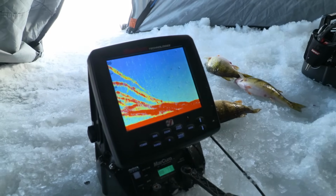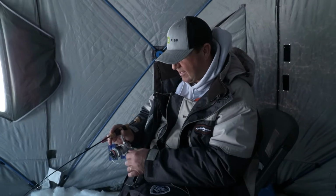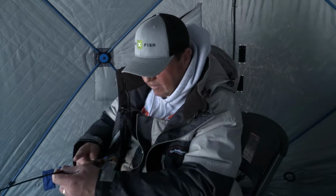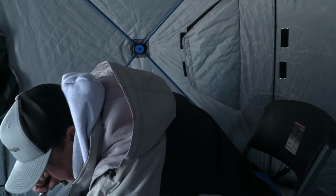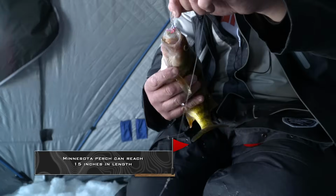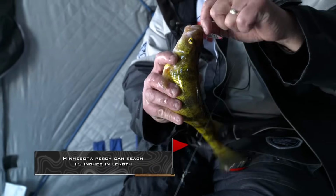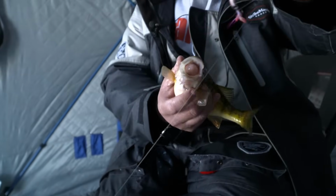Unbelievable. Oh, wow. There's just so many nice ones down there, just wolf packs. When I'm fishing perch like this, I love using spoons. As you can see, using the rattle and roach spoon. Look at them spit up the bugs. The rattle and roach spoon with that marabou on there, and then loading it up with Eurolarva.